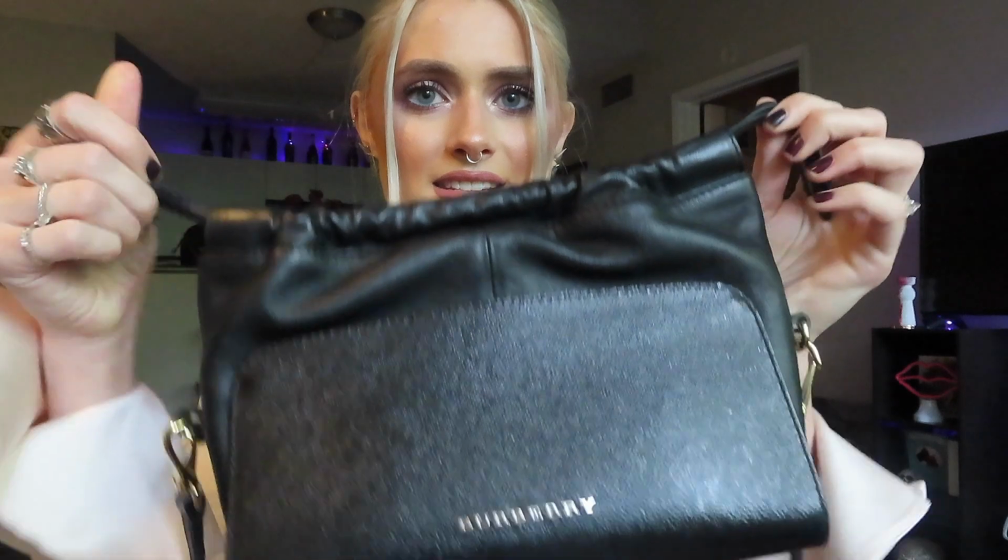It says Burberry at the bottom, and it's got like the 2 different kinds of leather here, which I love, and it cinches at the top. It's actually such a cute style. Found this around the time when, if you guys remember the Bottega bags, like the little cinch clutches that everyone had that was all over Instagram. I totally loved the look of that, and when I saw this I was like, oh my god, that's kind of got that same kind of look to it.